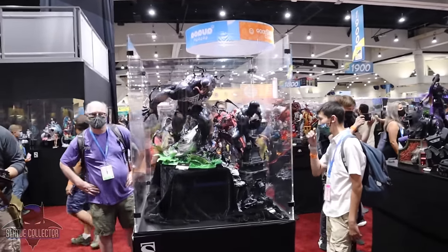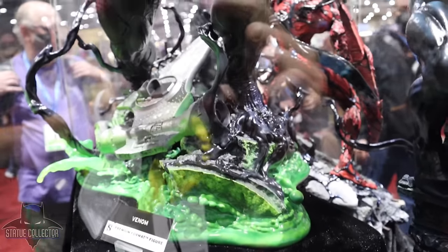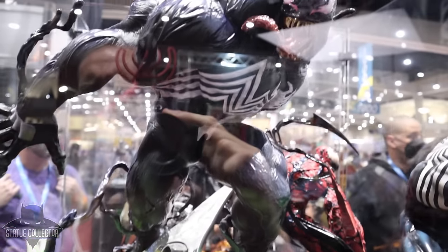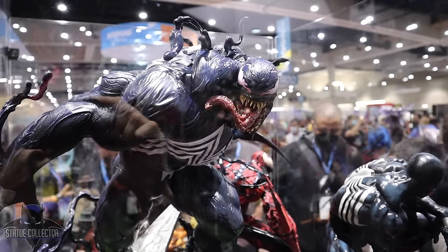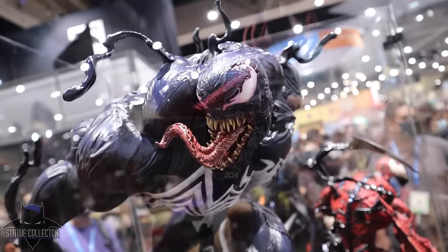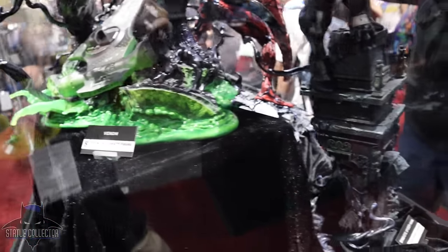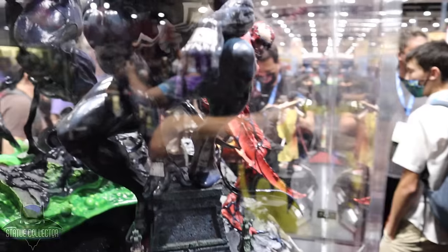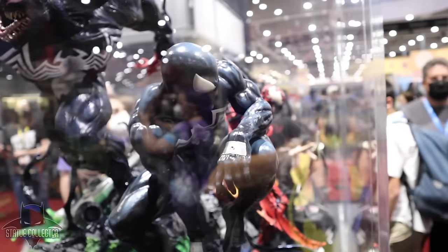Oh, missed these too. How could I miss these? We got this incredible Venom. This thing is massive. Again, this is quarter scale, but really large. Very, very impressive. Absolutely love this. Of course, you have the symbiote Spider-Man as well. This one's been shipping for some time, but looks great.